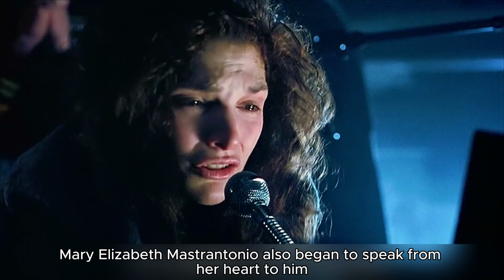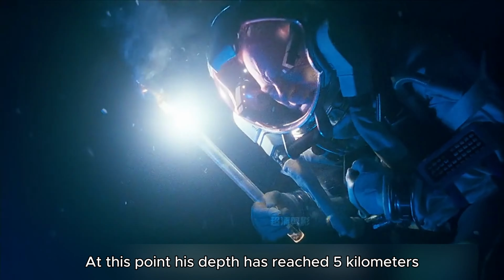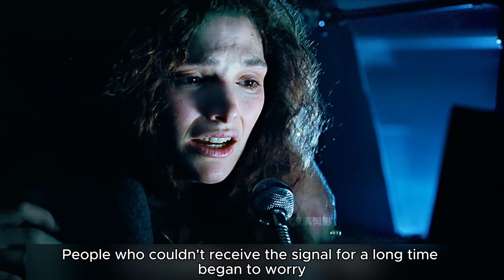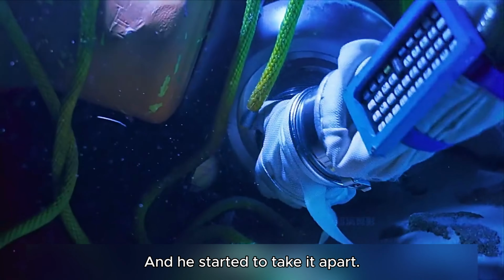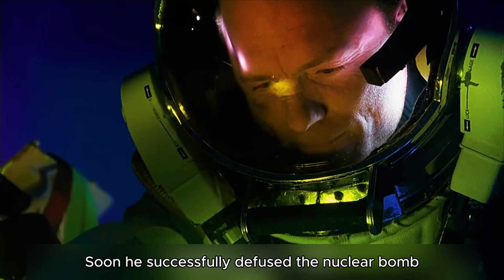Mary Elizabeth Mastrantonio also began to speak from her heart to him, to encourage him. At this point his depth has reached 5 kilometers. People who couldn't receive the signal for a long time began to worry. But Michael Biehn sent a signal back. That was a relief. And this is the moment. He found the bomb, and he started to take it apart under the guidance of the military. Soon he successfully defused the nuclear bomb.